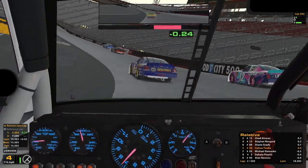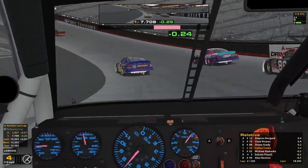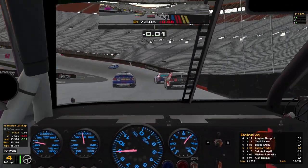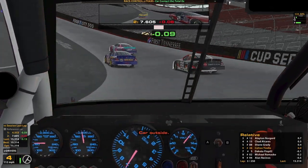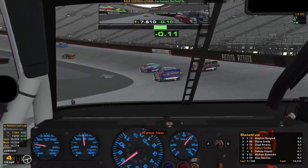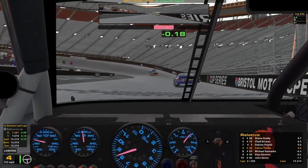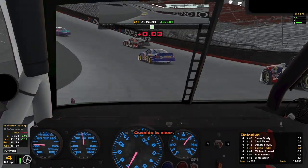Sixth place. I'm on the bottom, which is where I think I want to be. Outside clear. Trying to save tire. So much racing to do. Car outside. Getting run into. Nearly wrecked me. Pretty lucky that wasn't a wreck, so I'm gonna let him go by. I'm gonna be running Highline right now, that's for sure.